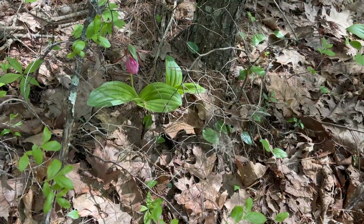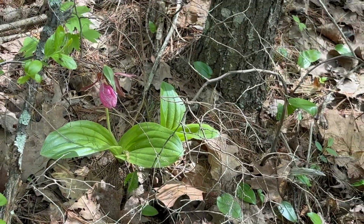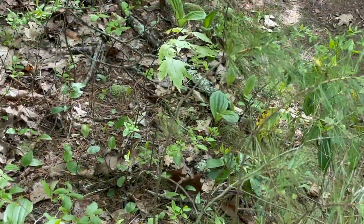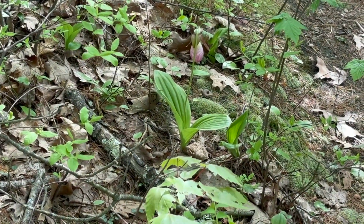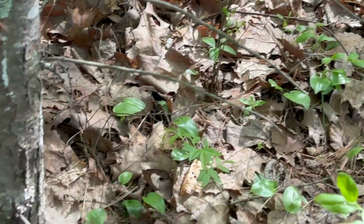This is the little patch of pink lady slippers that we find from year to year, and it's always a surprise to me because I can't exactly remember where they are, but we're opposite the bank, and you can see there are just a few in flower, but there are babies, there are leaves everywhere, so eventually all of those will flower as well.